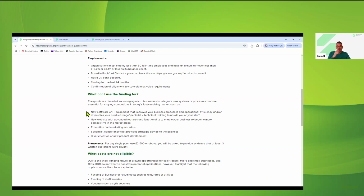So what it means is that you can consider really any type of purchase, such as new software or IT equipment, and that might allow you to offer a new or extended service which will allow your business to grow. Perhaps you might say that this will allow you to invest in a new website or extend your digital presence, and that will allow you to grow as well. Also thinking about promotion and marketing materials, being able to invest in those and grow. Perhaps it's specific specialist consultancy or mentoring that you're looking for, which will allow you to look at how you can expand your business and grow.